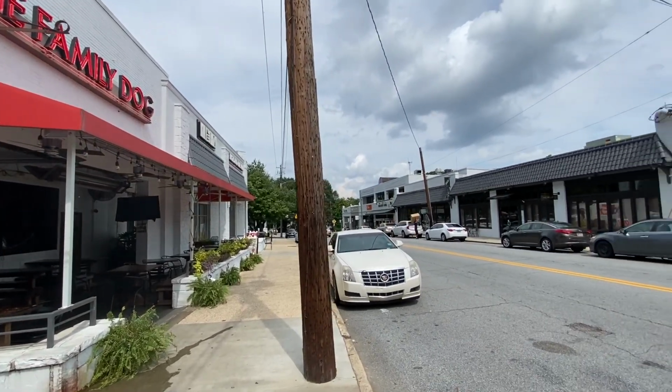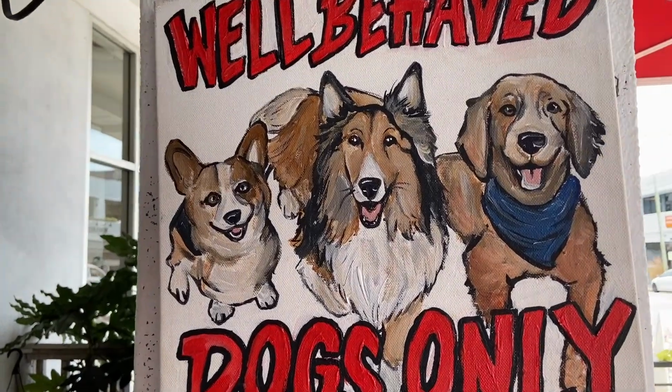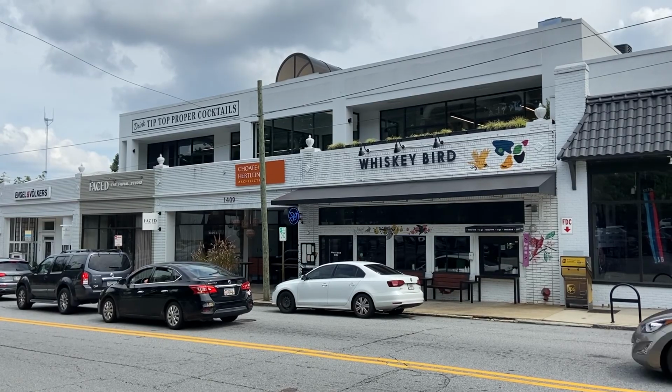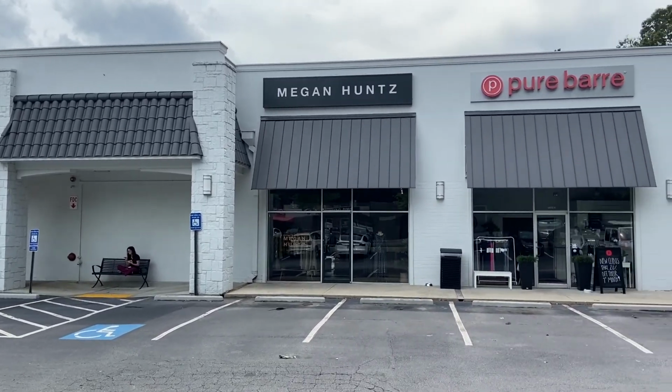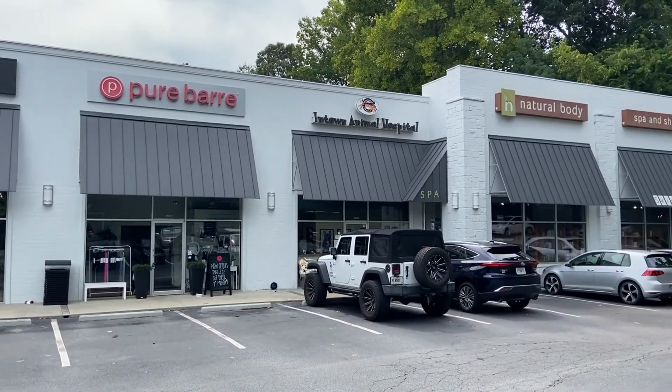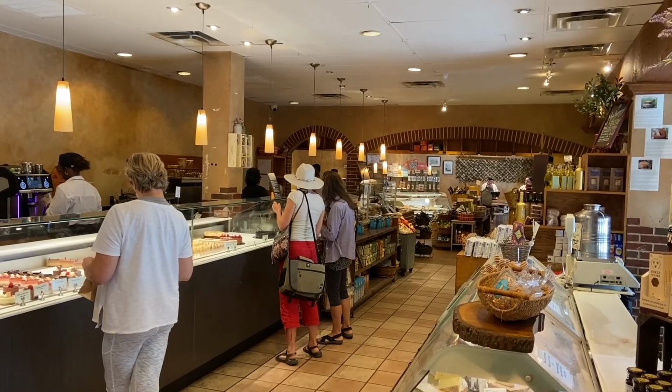Morningside Village has a great selection of shops and restaurants, including the Family Dog, where well-behaved dogs are always welcome. There are several other restaurants, a fine wine shop, 2 clothing boutiques, a veterinarian, and also a spa. But the real star of the show in Morningside Village is Alon's Gourmet Bakery.